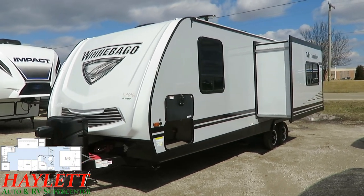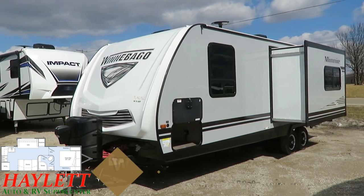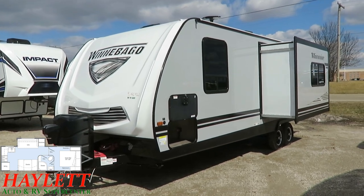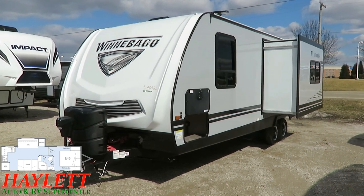The things like the larger air conditioner are optional on here. This also tends to have at Haylet RV the optional Winnebago weather package. But that is a very misunderstood thing. And I think the name being called Extreme Weather Package is in and of itself confusing.